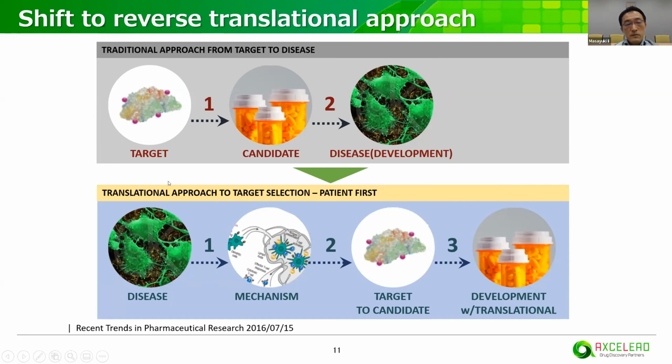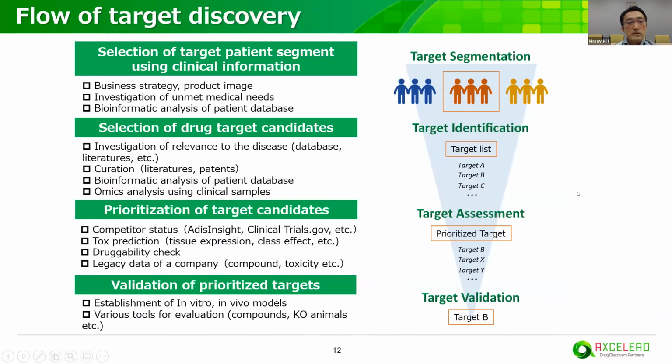The reverse approach is patient first. So at the beginning, understanding of disease and patient is important. Start with disease and patient understanding, and go select the right target for that disease, and start candidate generation and development stage according to the conventional translational approach. So this is the flow of target discovery, a very simple flow.